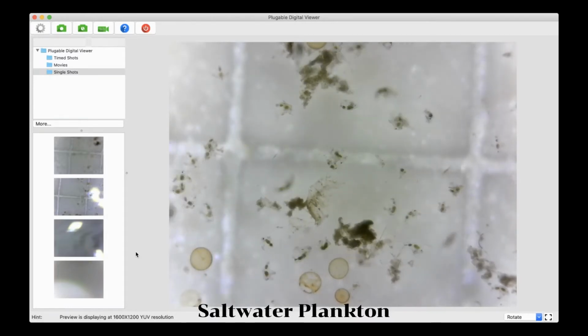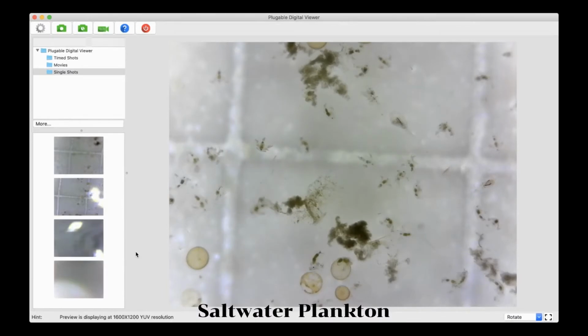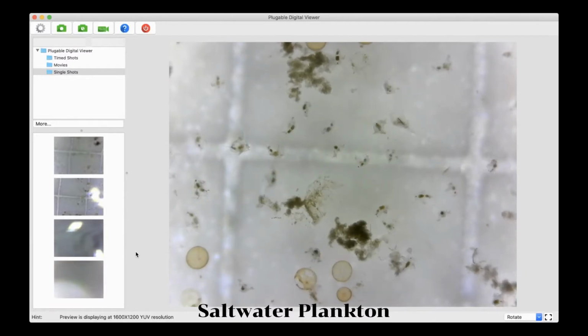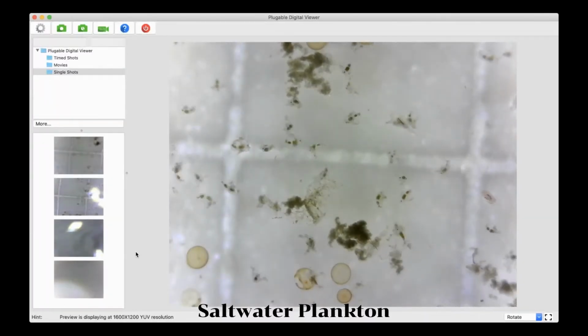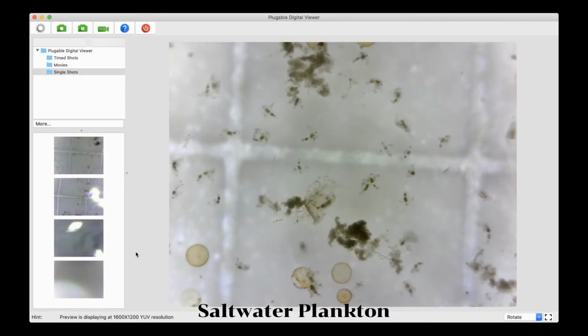Some of them are probably blurry because they're swimming at a different level of the water than I'm focused on. So I have the water in a Petri dish, which is a small round dish. And then the microscope is just a little tiny camera that is USB and plugs into my computer. So that's the setup that we got.